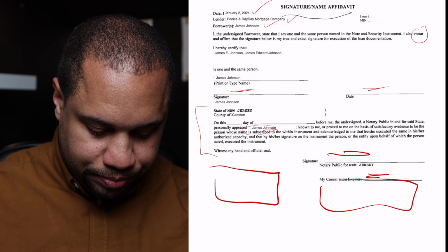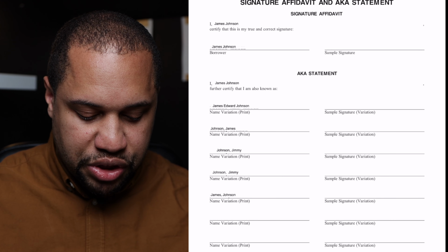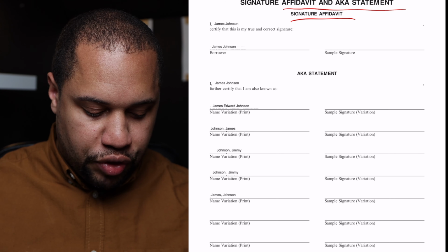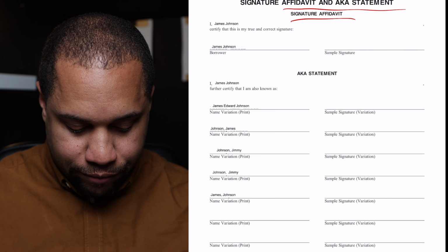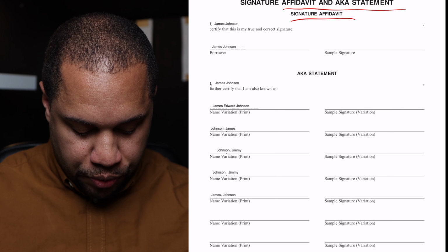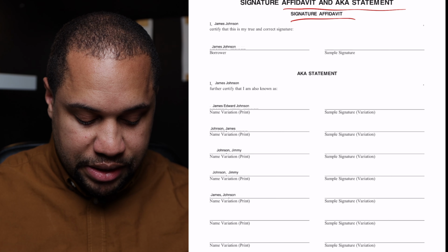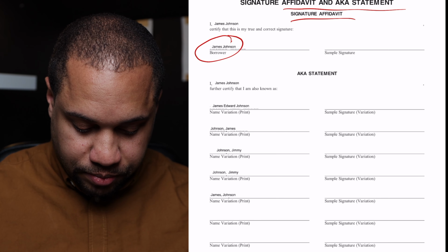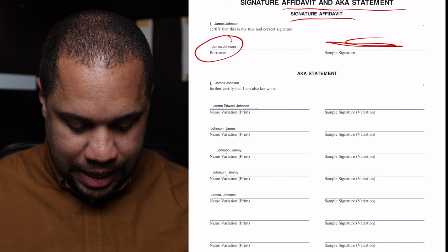Now, if we go to another version of the signature name affidavit. This one is called the signature affidavit and AKA statement, or signature affidavit. These are all pretty much the same thing. Again, James Johnson, this is a document that I've redacted so it doesn't give away any private or personal information. But you see this again, I, James Johnson, certify that this is my true and correct signature. You see James Johnson's name printed there, and he would sign here as he has been signing his name throughout the loan signing.